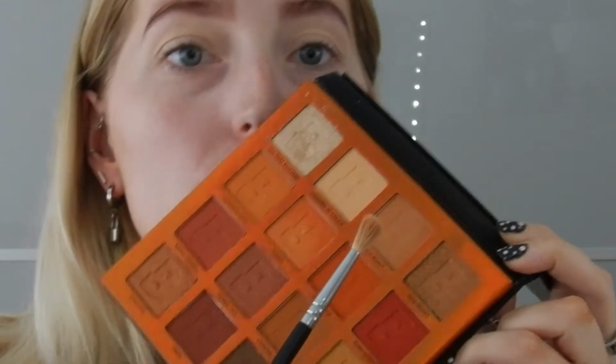The first colour I go in my crease with is this shade Honey Roast, which is right here. So I just get that on, and I just put this in my crease, and then I do a bit on the lid, but I just sort of blend it out, and I also try and blend it out quite like a cat eye, just to accentuate the eye.